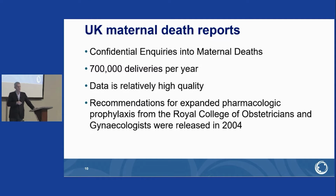So the UK have these maternal death reports that come out every year now, the confidential inquiries into maternal deaths, where they review clinical records of the deaths that occur in the 700,000 deliveries per year that occur in the UK. And the data is pretty good quality. They have all of the medical records. So they're able to analyze how many VTE deaths there are among pregnant women each year. And in looking at their data, there's an important time point, which is 2004. In 2004, recommendations for expanding pharmacologic prophylaxis were released from the Royal College. So we want to look before that time period and after that time period. They had 3-year reporting periods at that point.